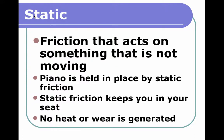Static friction. Static friction is what acts on something that's not moving. Anything that's not moving, like a piano held in place, has static friction. That's what keeps you in your seat. Some of you, kinetic friction keeps you in your seat because you wiggle all over your seat. And no heat or wear is generated. Things are not moving, which is what static means. Static means not moving.